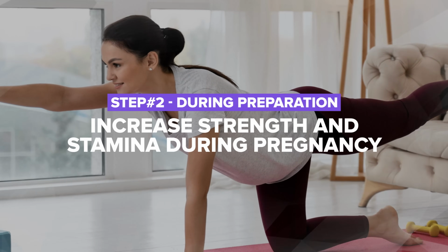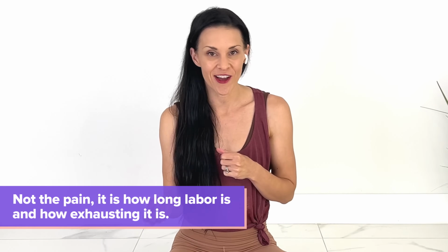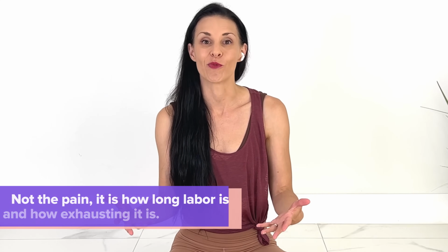Step number 2 is working on your strength and stamina during your pregnancy. One of the most difficult parts of labor is not the pain, it is how long labor is, especially for first-time moms, and how exhausting it can be. So we want to be strong, we want to have stamina for your birth. So I'm going to link to the whole pregnancy workout playlist, but these are the exercises that really helped me have an easy birth where I coped the whole way through.